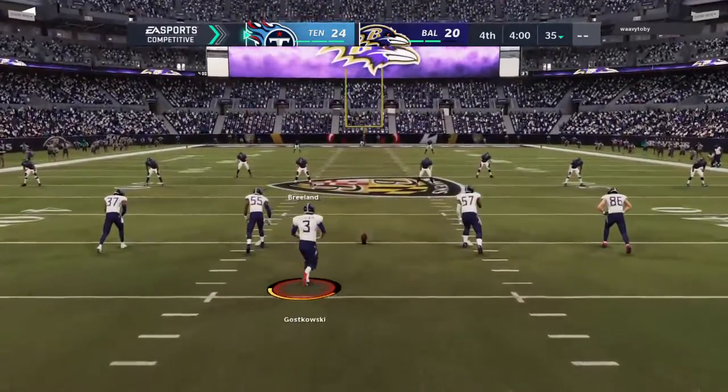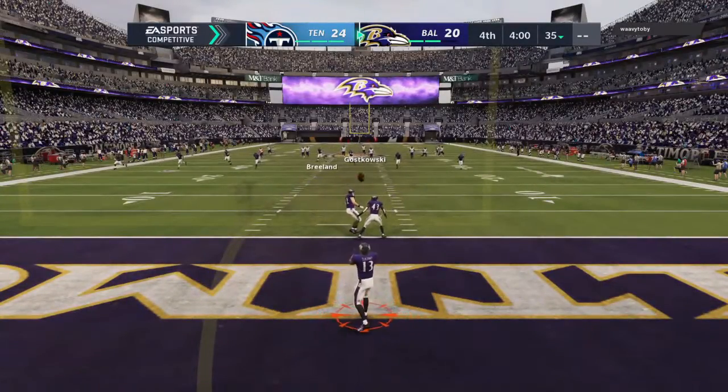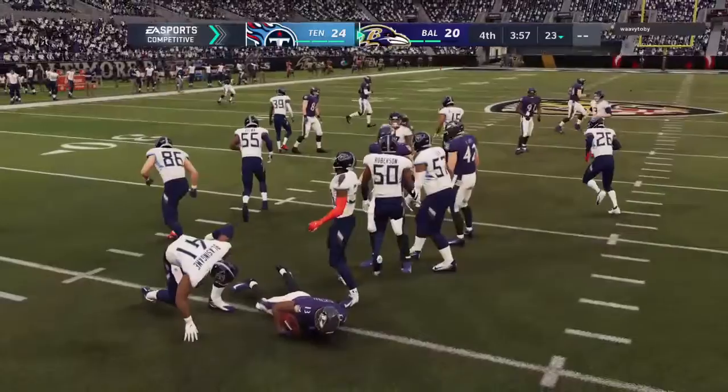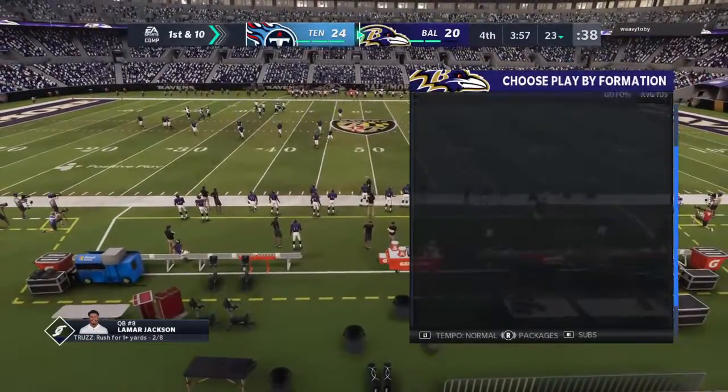Gostkowski now, after the touchdown, he'll send this one away. Taken in the end zone. And ultimately cannot get this out to the 25-yard line as he's dropped at the 23. 23-yard line.